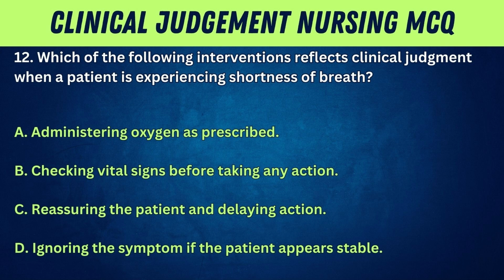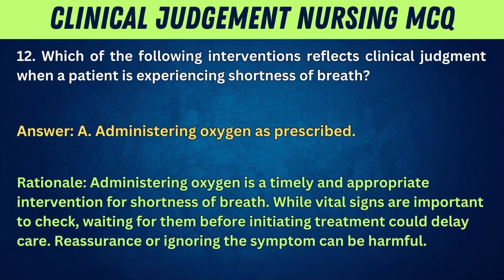12. Which of the following interventions reflects clinical judgment when a patient is experiencing shortness of breath? A. Administering oxygen as prescribed. B. Checking vital signs before taking any action. C. Reassuring the patient and delaying action. D. Ignoring the symptom if the patient appears stable. Answer: A. Administering oxygen as prescribed.